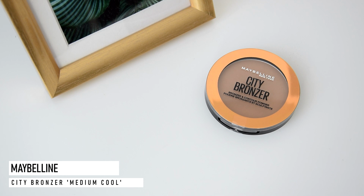So the next thing that we're going to put on our face is the bronzer, and this is the Maybelline City Bronzer. This is the bronzer contour powder in medium cool. It is a little powdery, but as long as it blends well, we don't mind about that stuff. Okay, I think maybe I could have gotten away with getting a bit of a darker bronzer, like maybe the 300. We're going to try to build this up into a beautiful bronzy goodness.